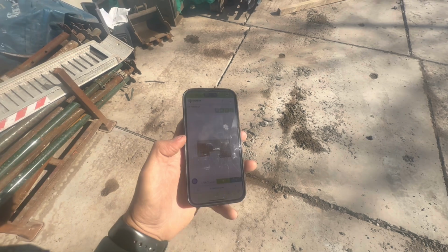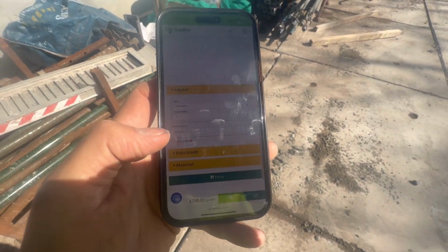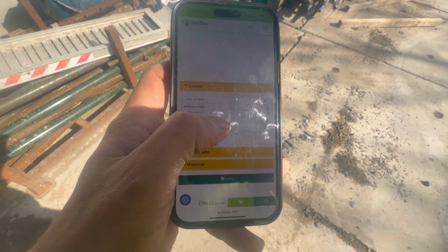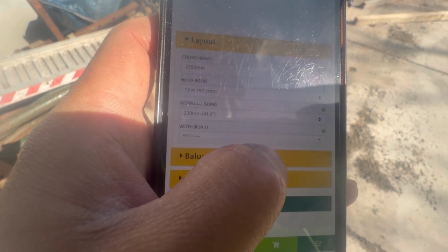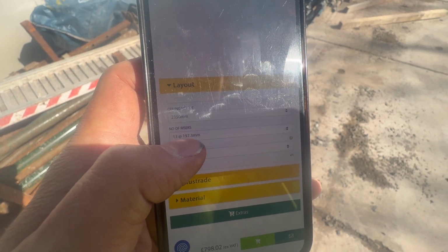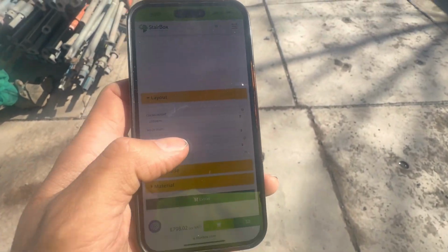Because what we don't want to do is not think about this, and then when the stairs come, fit them and go, oh my god, you can't get it in. Where does it say what the rise is? So the going is 220mm going, and then rises 197, so yeah, 197.3. So I'll just phone Scott back and tell him to check that.